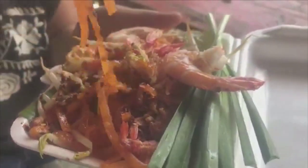Spicy. It's more orange than I'm used to. It's really good.